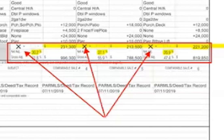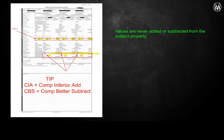And look at the percentages. The first one's not bad. The second one's doable. But the third one, that's getting up there. That third comp could be an issue. It could be called into question. But the point is, just remember, if you have a swimming pool and the comp you're looking at doesn't, you're going to add value to that comp. So you would add 10,000, 15,000, 7,500, whatever that value might be, you're going to add it to bring up the value of the comp. And that's how that works.